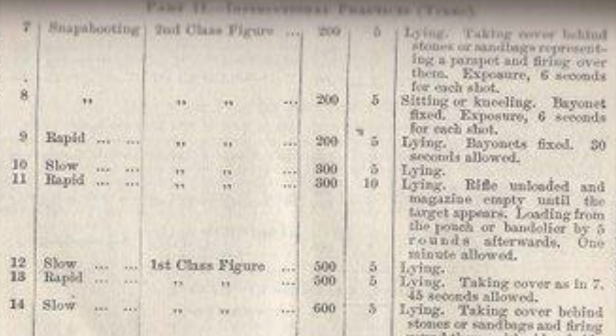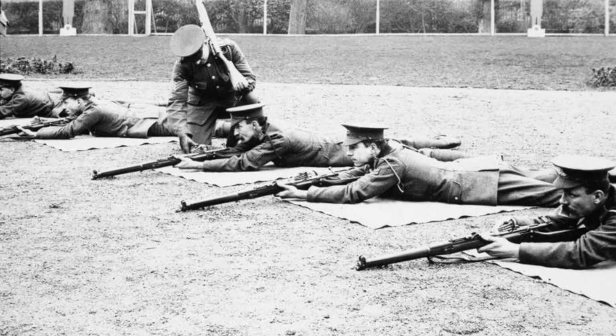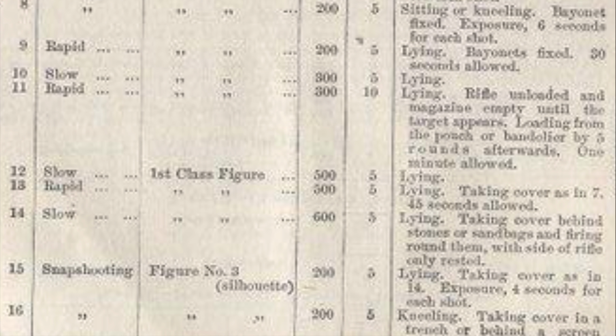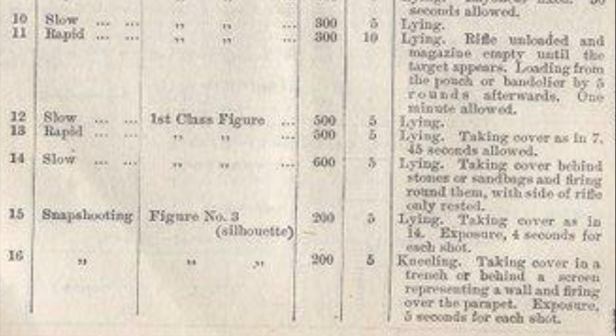Part 2 was termed the instructional practices. These were 11 practices intended to develop all nuances of battlefield musketry. Extensive use of cover on the firing point, shooting with fixed bayonets, and the critical techniques of snap and rapid shooting, including the use of moving targets, were all covered in detail. These practices were shot from 200 to 600 yards.